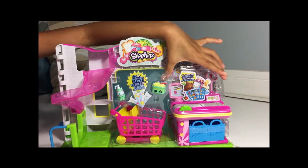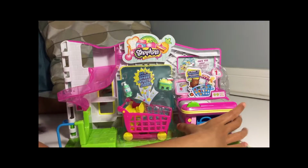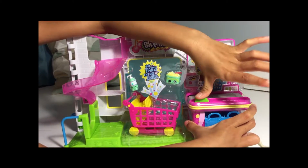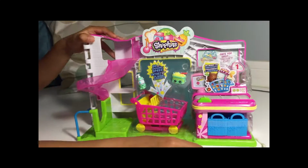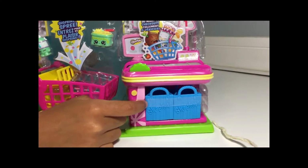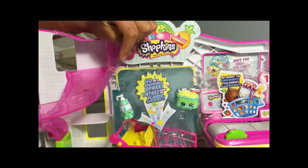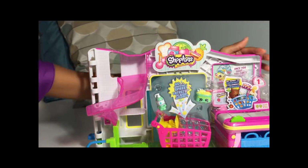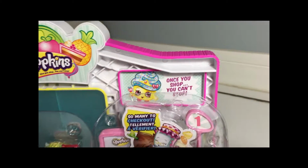So this is the cash register, as you can see over here. And as you can see here, there's this thing that will make the counter move. And this is great if you have magic clips. And also right down here, as you can see, are some bags, like we usually get. So, next is this. We have a card and the two exclusive Shopkins. Next, we also have the shelves. I know you can't see it, but it's on the side there. And there's a little logo, remember, once you shop, you can't stop.